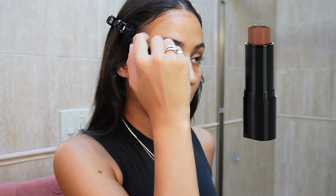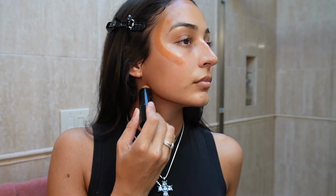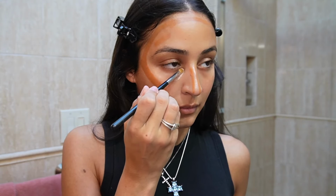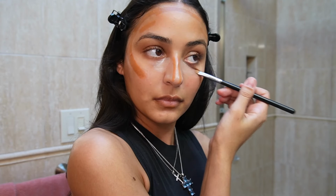I'm using the L'Oreal Fit Me stick. This is in the shade Coconut, and I'm just gonna put this where I would usually contour my face. And then I'm gonna take a little bit of the Becca under eye highlight and just put this underneath my eyes and anywhere I want to brighten up a little bit.